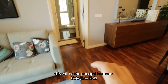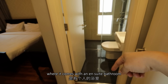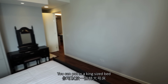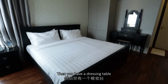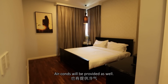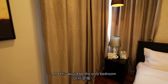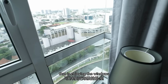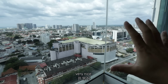Next to the living room, this will be the principal bedroom, where it comes with an ensuite bathroom. The width of the bedroom is 3.2 meters. You can put in a king size bed along with bedside table. Then you have a dressing table with the wardrobe. Air cons will be provided as well. But I really like the timber floor. And this will be the only bedroom that's enjoying the window. So this will be the view looking outwards, which is very, very nice.